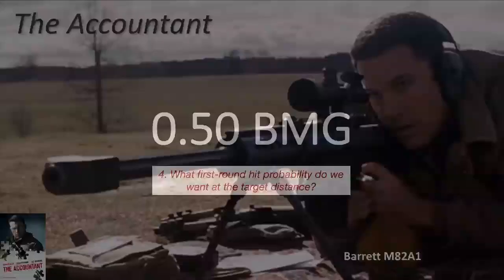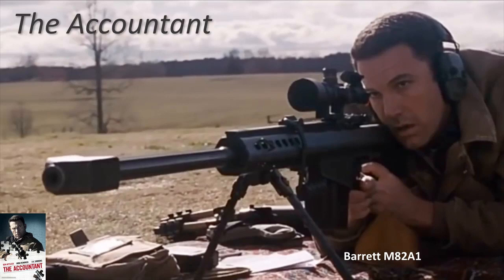So let's take a look first at the Hollywood version and check out a scene from the movie The Accountant. Ben Affleck is shooting his Barrett M82A1 and he's trying to hit three consecutive targets, very small, at 1 mile, and they are roughly 6-inch targets.